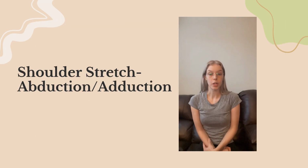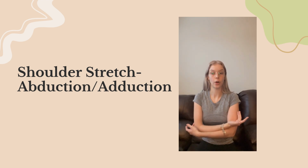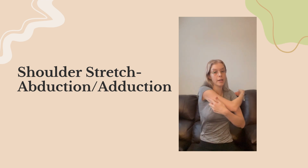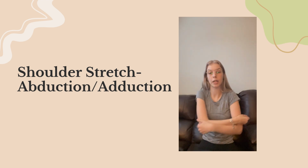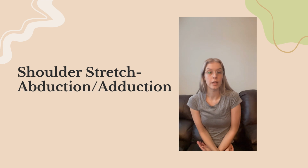For shoulder abduction and adduction, you're first going to want to start out in a seated position. Next, take your affected arm and cradle it in your unaffected arm. When you're ready, start to sway your arms back and forth. Hopefully you should start to feel a stretch on the back side of your arm. Once you start to feel a stretch, hold that stretch for 10 to 15 seconds, then come back to resting. It's recommended to do these twice a day, 3 sets of 15.